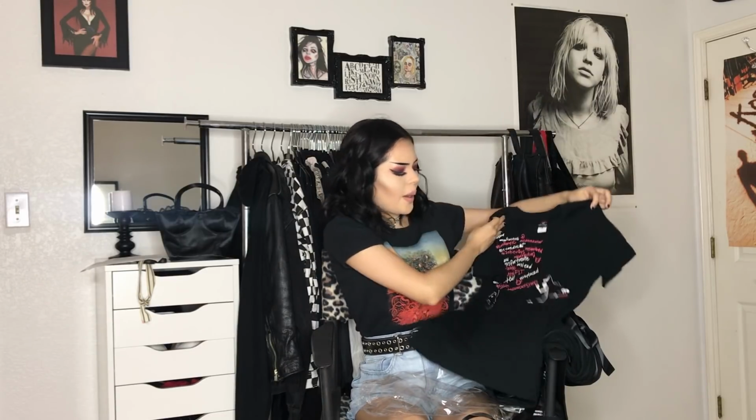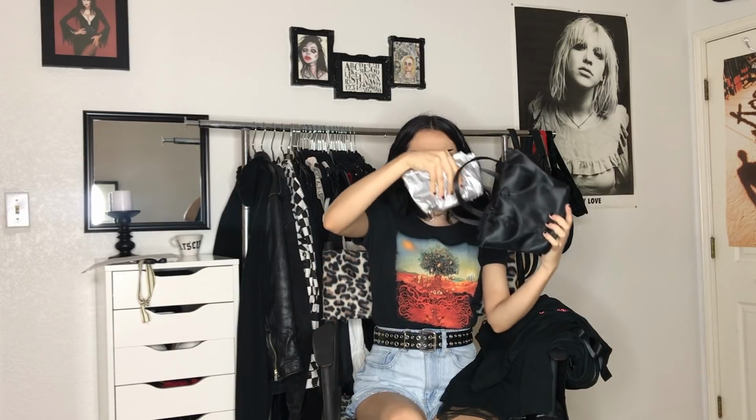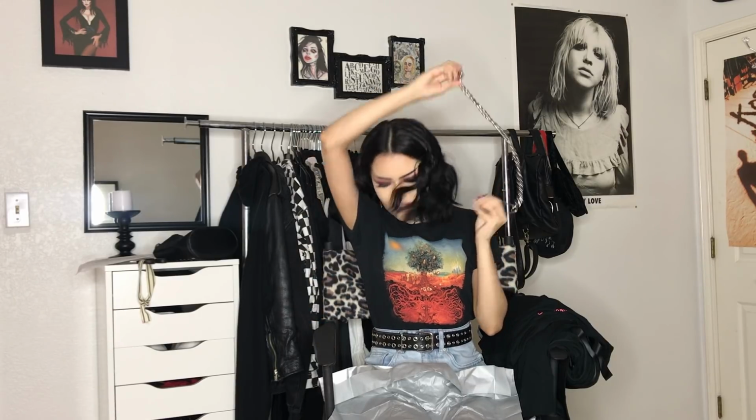So cute. Okay, so that was what was in there, and now I'm going to open up this little bag. Okay, there's some stuff in here. Oh my god. Oh my god, this is amazing. Okay, so it is this huge safety pin necklace thing. Oh my god, this is literally amazing. Okay, I can't. So yeah, it just looks like that. Oh my god, this was so worth it.